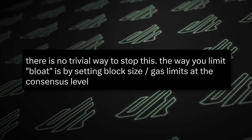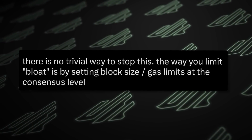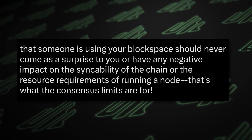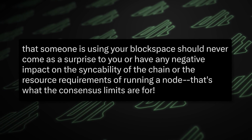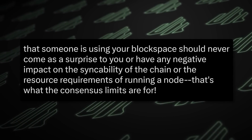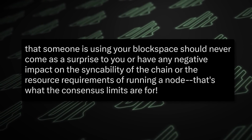Eric explains that there's no trivial way to stop this. The way you limit bloat is by setting block size and gas limits at the consensus level. This is someone using your block space, and it should never come as a surprise or negative impact on the syncability of the chain. Resource requirements of running a node. That's what the consensus limits are for.